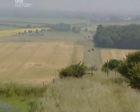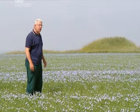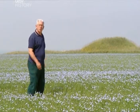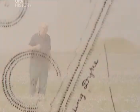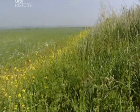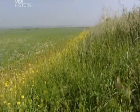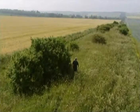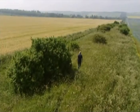This particular area is full of Iron Age burial mounds, like this one behind me. And the Romans paid no attention to those at all. They simply drove the road straight through the middle of them. So, as well as having an important road, they were also making a powerful political statement. The most impressive thing about this road is this huge bank, the Agger, 2 metres high, on top of which they actually built the road surface.